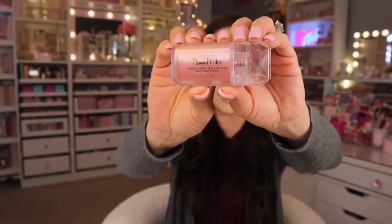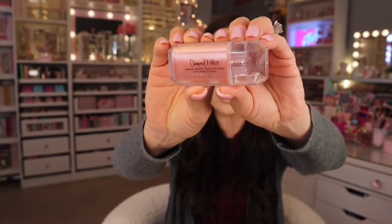Okay, another liquid product is the Physician's Formula Diamond Filler Mineral Wear Cheek and Lip Color. This one I bought. It is new to the line. And you know what it reminds me of? The Rare Beauty Liquid Blushers. Yeah, that's what it reminds me of. It goes on very easily. You can mix it very easily. It's not overly pigmented. This one's in the shade Brilliant Peach.